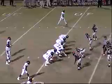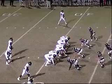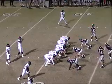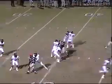Parks in the shotgun. Devon Ross flanked to his right. Terry Godwin wide left. P.D. Leverett, Boom Lindsay flanked wide right. Parks calls out the play. Clock at 55 seconds. Here's the snap. Good snap. Parks is back.